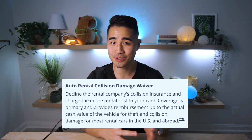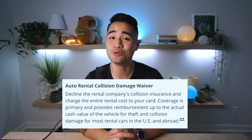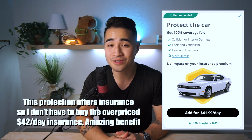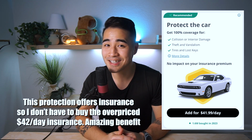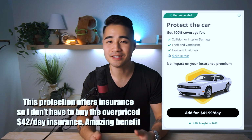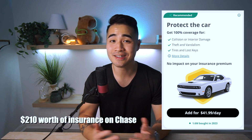Now, primary auto rental coverage is going to be my absolute favorite here because it just saves you so much money on your trips whenever you rent a car. For example, I booked a 5-night stay in Hawaii this year and we had a car for all 5 days. Insurance would cost me $42 for each day, meaning for 5 days, that would cost me $210. And because I have this Chase Sapphire Preferred card, I could just decline that insurance because my card protects me instead of having to buy that insurance. So I literally just saved $210 thanks to Chase.